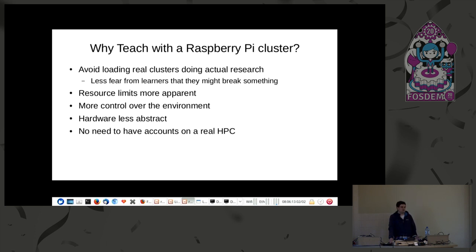And even for the people in that university, they're never going to see the real system. It's hidden in a basement somewhere that they are never going to see. Having the real system there in front of them makes it a lot less abstract, even if it doesn't quite look the same. And finally is that they don't need accounts.